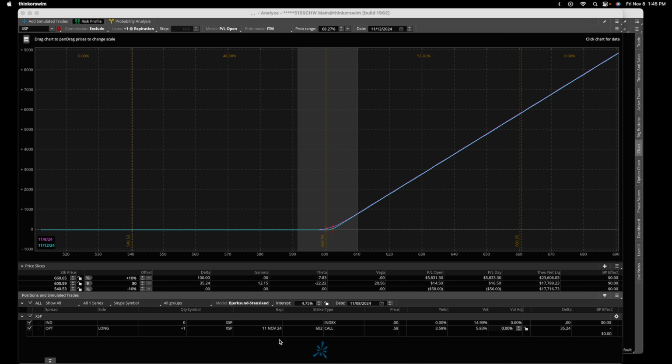Anyone that trades options knows if you buy an option and you hold it and it has very limited DTE, time decay is going to eat away at that option. And when this was purchased, it was Thursday, which was yesterday, and it expires on Monday. That's not a lot of time for an option like this. If the market was to pull back, the price of this option was only 58 cents, so it was only $58 to buy just one lot here.